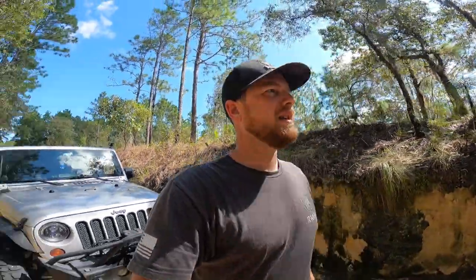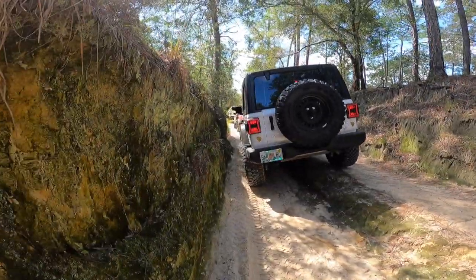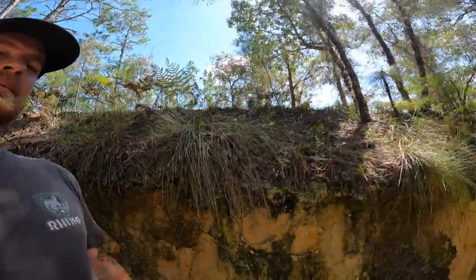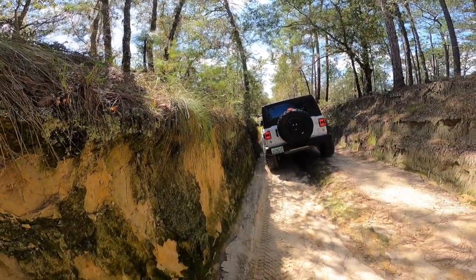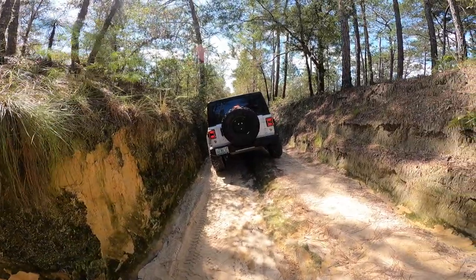It was fun. Not too bad of an obstacle. I'm hanging out in the back, kind of playing gunner. Cool trail. I mean, this is dug out like 5, 6, 7 foot tall in some areas. We don't get trails like this in California. Ooh, the bank is as high as the Jeep. Well, off to find the next obstacle.